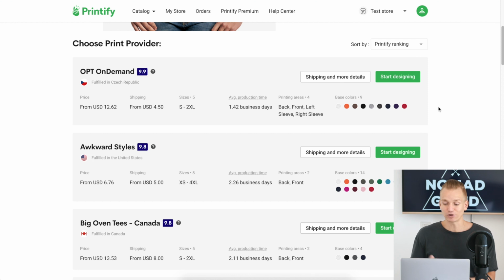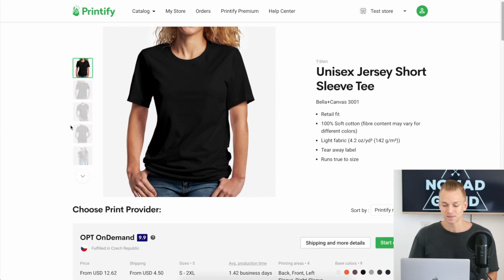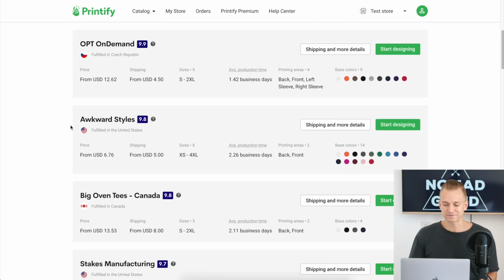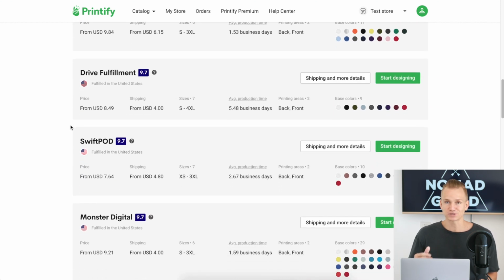They are just taking in the orders, and then as you can see here, when you go to choose a product, let's say in this case we are choosing this t-shirt, you will have all of these different print on demand providers. And I did hear before some people saying that Printify doesn't have as great of a quality because they're not doing the printing themselves. But I don't know whether that's always the case. Sometimes that might be the case, but sometimes it actually isn't the case at all.